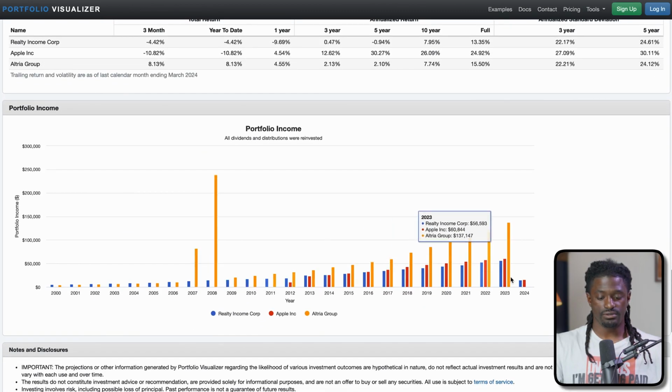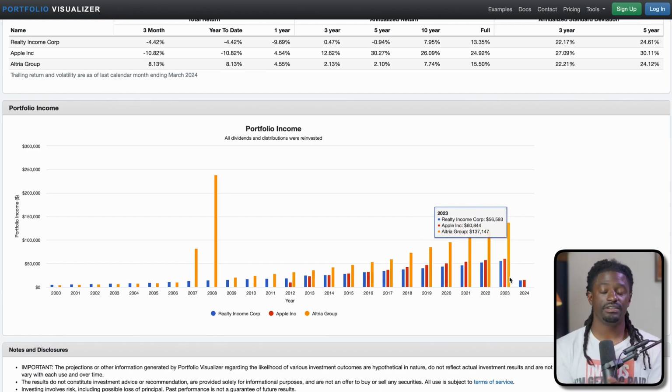And we scroll down to 2023. Now we're bringing in $56,000 in Realty Income. We could definitely live off of that comfortably, especially if we move to Mexico. We can live like a king out there, right? So we have $56,000 in Realty Income. We'll be bringing in $60,000 in Apple. Remember, Apple only pays a 0.5% dividend yield, right? Oh, Apple's not a dividend stock. Well, they outperformed Realty Income, a monthly paying dividend stock. They outperformed them, right, with $60,000.